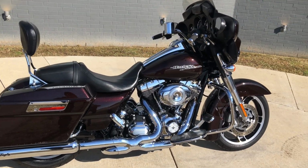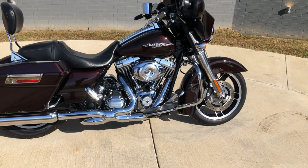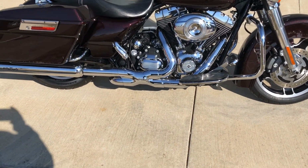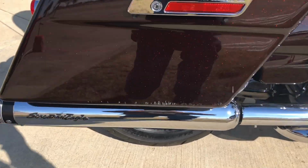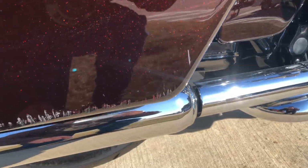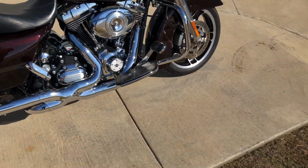This one's got the Merlot Sun Glow paint on it. It's got the 103-inch fuel injected twin cam with a 6-speed transmission. Get the Vance & Hines X-Pipe with some Screaming Eagle slip-ons. You can see right there, there's some scratches on that saddlebag. Pegs for the passenger, floorboards for the rider.